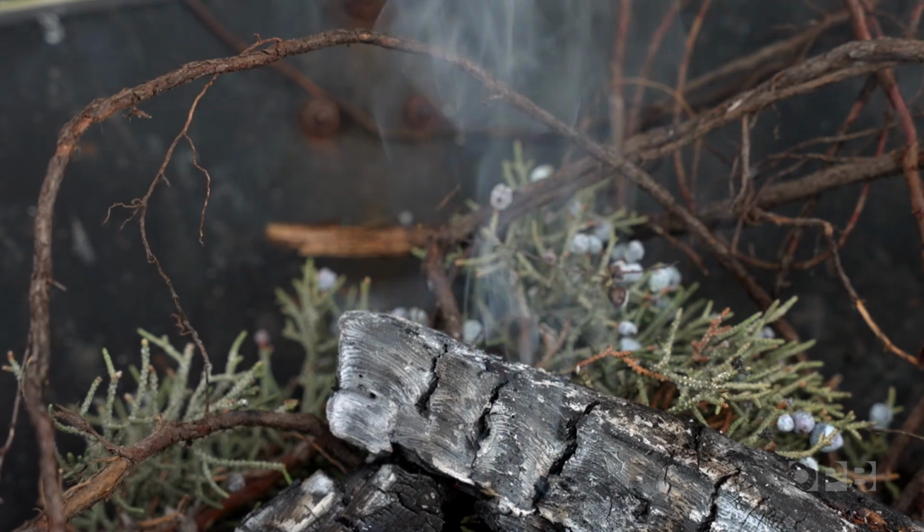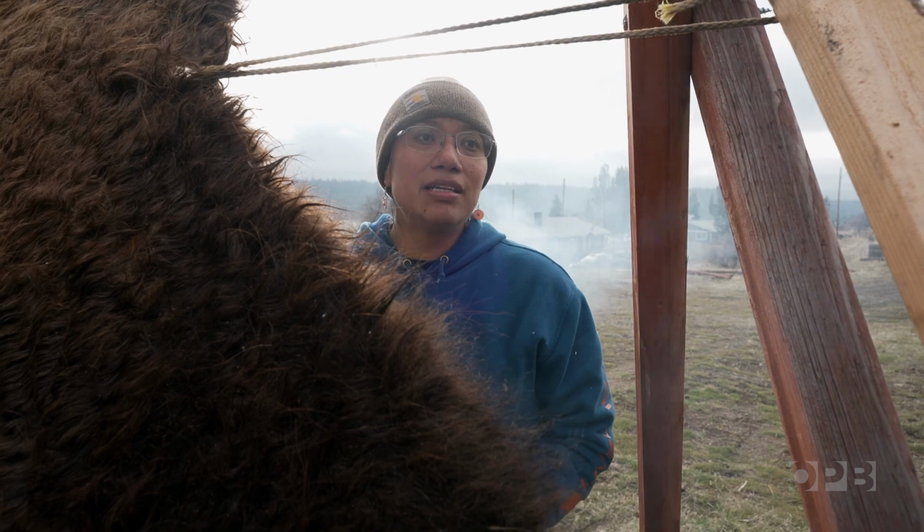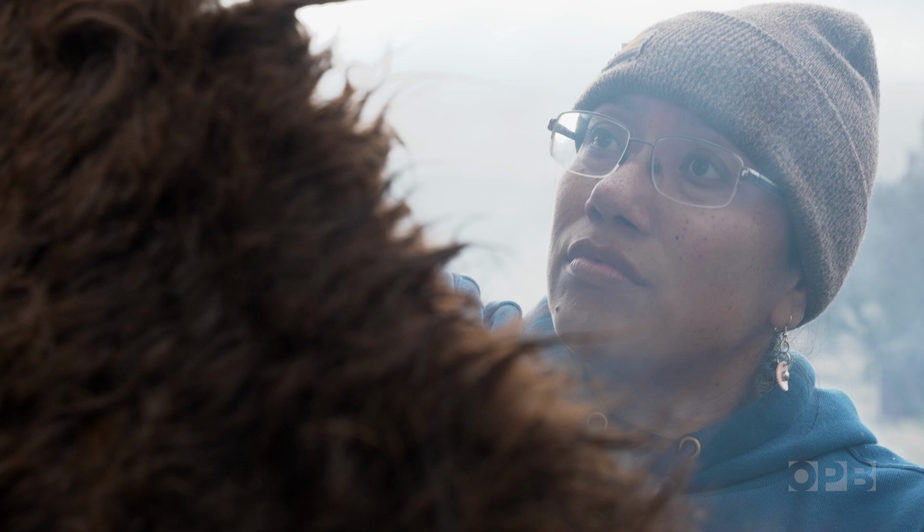The reason I'm smoking it with juniper and cedar root is I really like the smell. They're both medicinal to our people, and so making sure I'm just putting that good medicine into this artwork.